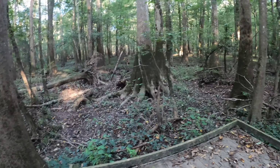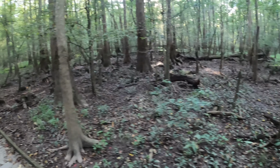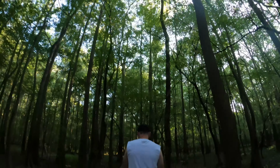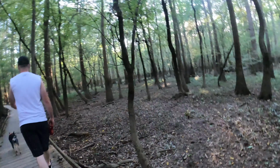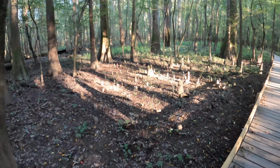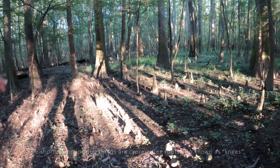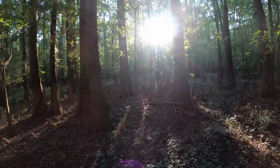How often does this flood in here? And you can definitely tell it's been flooded. Yeah. No, it's not, but... I have no idea. But they're all in this area. Yeah. Well, they're especially bad over there.